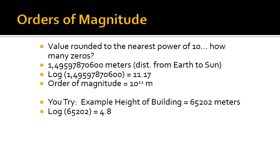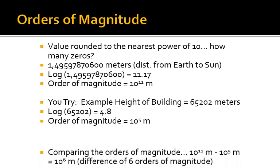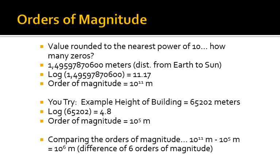Okay, so we take the log of this value, and we'll get 4.8. So the order of magnitude of this would be 10 to the 5th. So what we can do is compare the orders of magnitude. How many more orders of magnitude is the distance from the Earth to the Sun? We subtract those values. 10 to the 6th is the difference, and so that's 6 orders of magnitude. So we can compare things based on how many orders of magnitude.